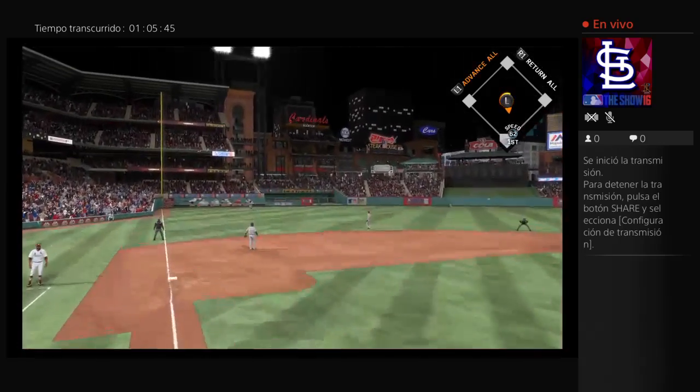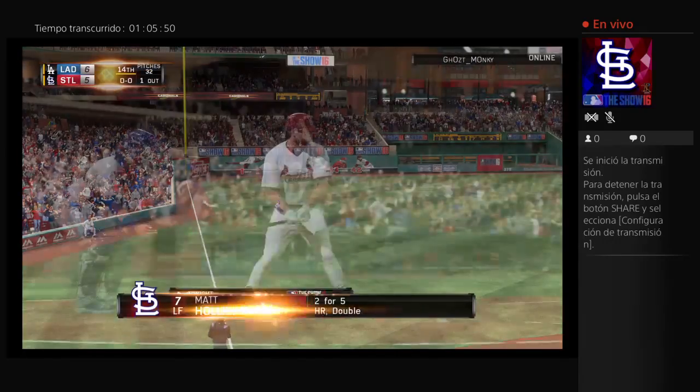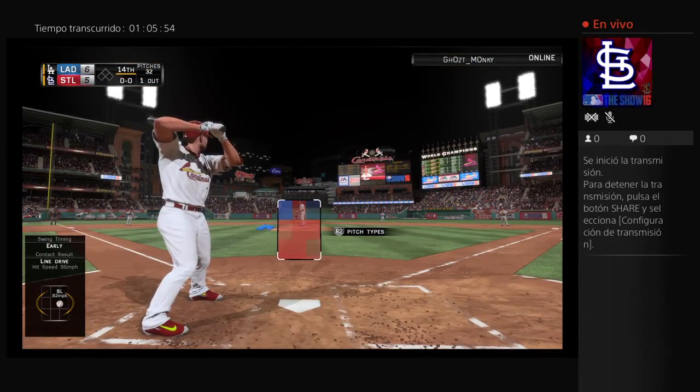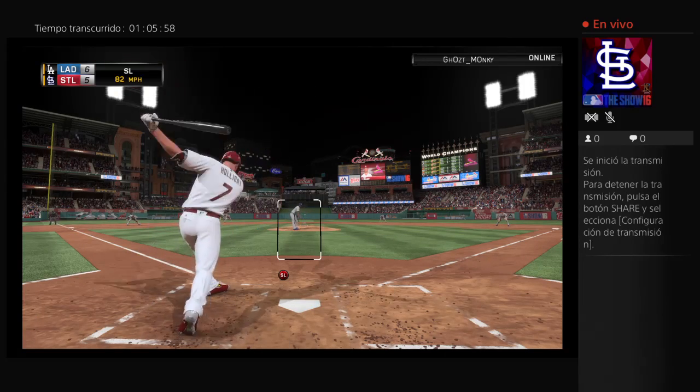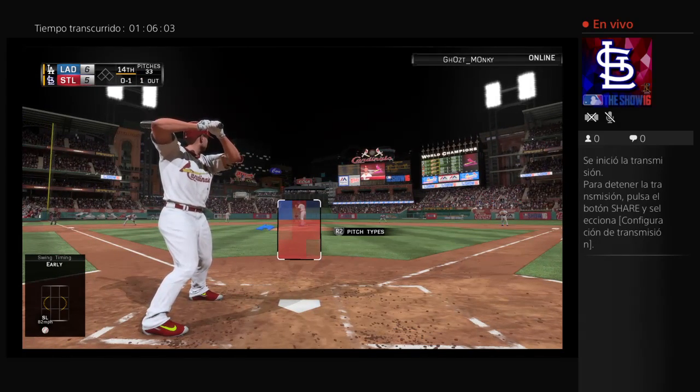This is line to left. Now a reach, and he takes a tumble here, but hangs on for the first out. Ooh, nice play. Matt Holliday strides into the box now. Launched one over the wall back in the opening frame. And that's waved at and missed for strike 1.